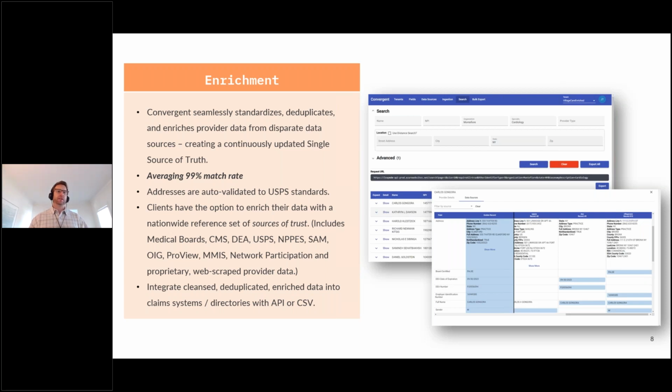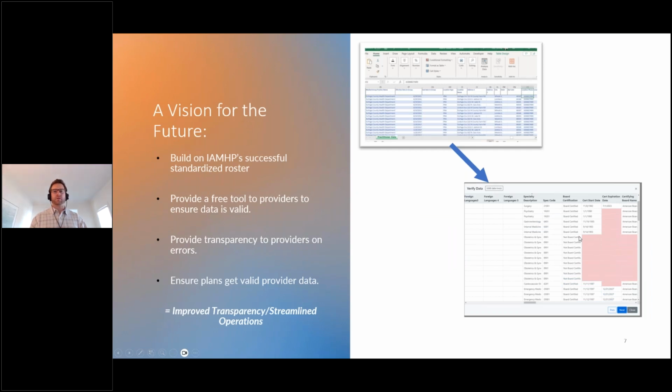So, using the familiar, typical trusted sources of data, as well as some proprietary information, we're able to, per your business rules, customize how you're enriching roster data. So things like Medicaid IDs, NPIs, specialties, DEA numbers, auto-standardizing USPS addresses. We also can integrate with the Illinois IMPACT file. So there's just a couple things I wanted to mention; we could end up scheduling another webinar or whatever to go through that in more detail. But today we're just going to be focusing on this piece, the roster tool.